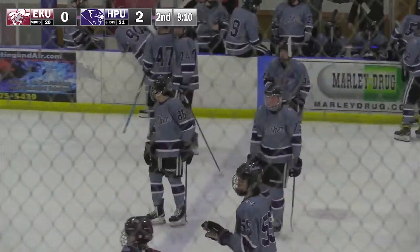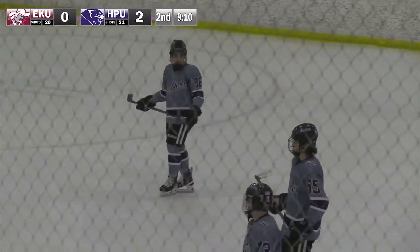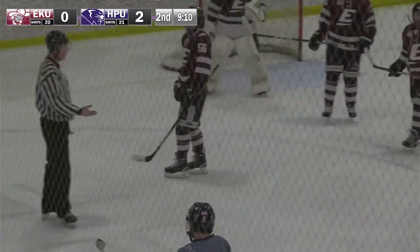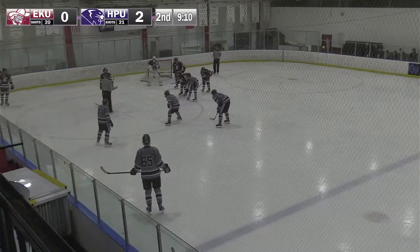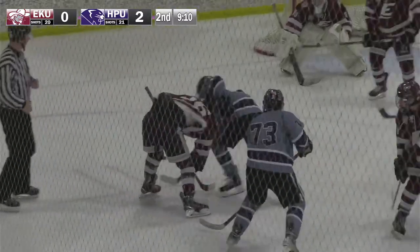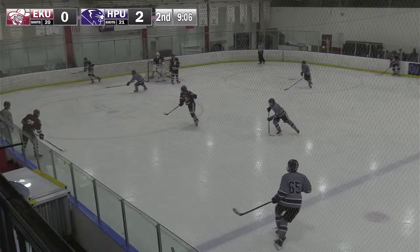No doubt. Back and forth play for these two in the past couple minutes. The energy has clearly picked up here as we're closing in on about halfway through the second period. 9-10 left to play. Still 2-0 Panthers lead. In a 2-0 game, I feel like that score is almost misleading because it's been neck and neck outside of a couple plays that have bounced High Point's way. That's how it goes here, Lucas.